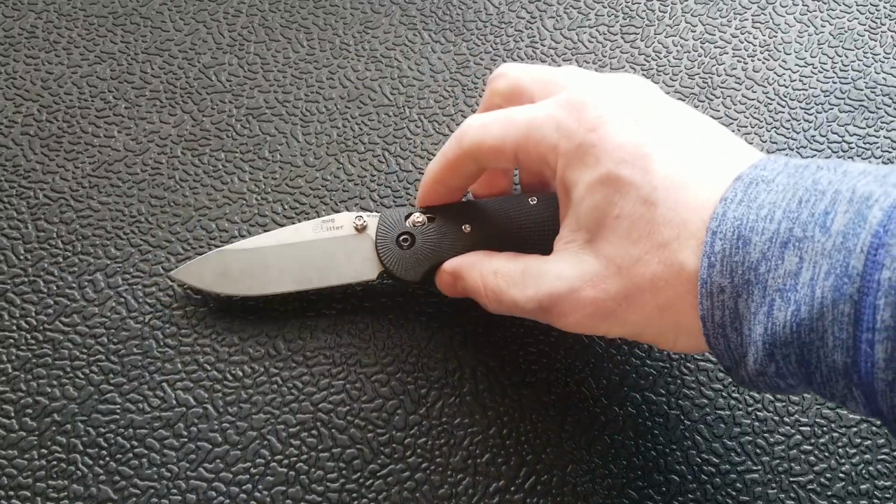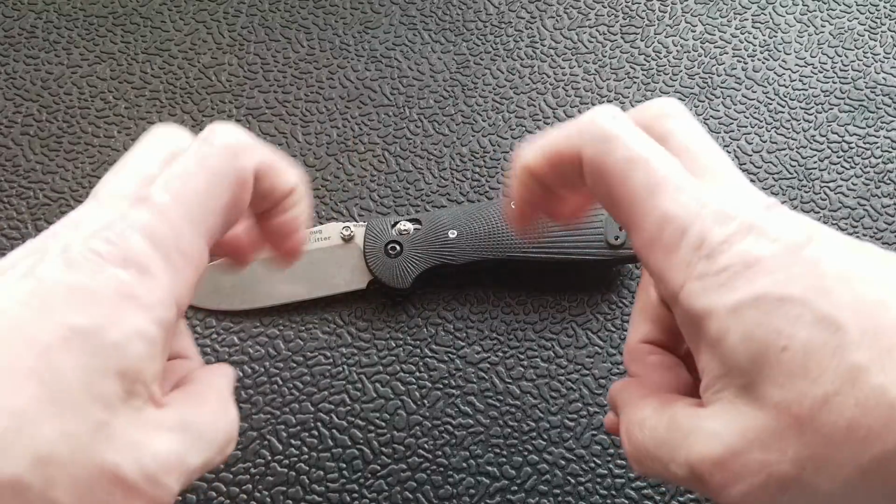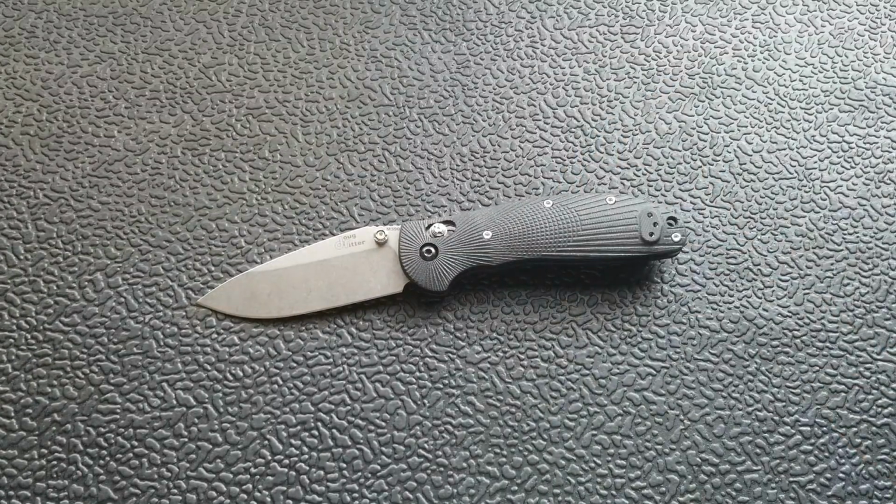Moving on here to number 4. I don't know if this will come as a surprise to some of you or not. The Hogue Ritter RSK MK2 G2. I had to pre-order this. I'm never going to get rid of this because, in my opinion, for the longest time, I've been searching for what I consider to be the perfect Benchmade Griptilian. Ironically, the best one in my opinion is not actually made by Benchmade. It's made by Hogue now.